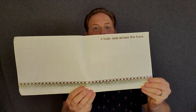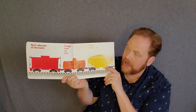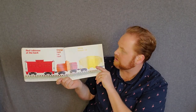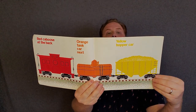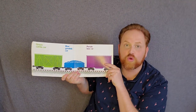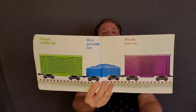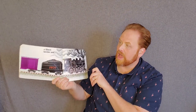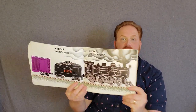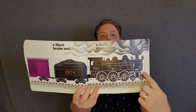A train runs across this track. See? Red caboose at the back. Orange tank car next. Yellow hopper car. Look at the red, orange, and yellow cars. Then a green cattle car, a blue gondola car, and a purple box car. Green, blue, and purple. A black tender and a black steam engine. Look at the tender, the coal car. And look at that steam engine.